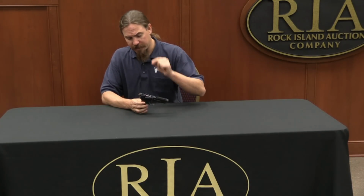It is chambered for the extremely tiny 7.65, sometimes called 7.65 Roth-Sauer. It's basically identical to the 7.65 Frommer cartridge, and the metric designation would be 7.65 by 13 millimeter. It is a little tiny thing. What makes this pistol interesting, among other things, is that it is another example of a long recoil pistol, meaning that the barrel and the bolt recoil together. I'll bring the camera around here so you can get a closer look at exactly how this works and what its internals look like.